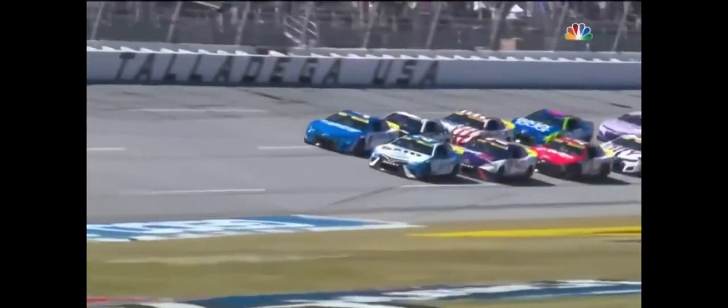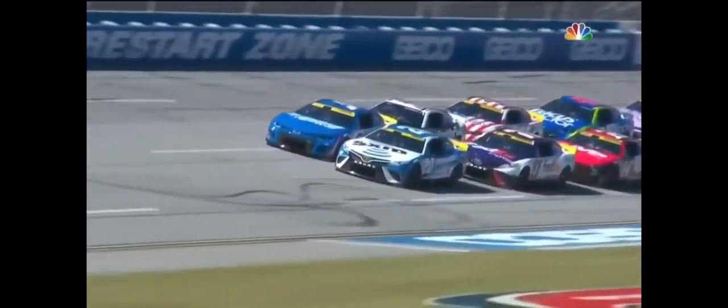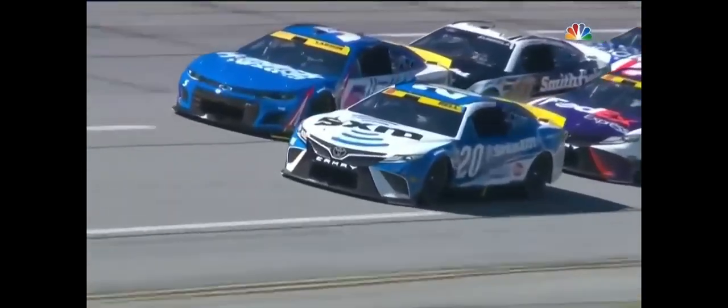So the next round is on the line for the playoff drivers. And we're underway from Talladega.